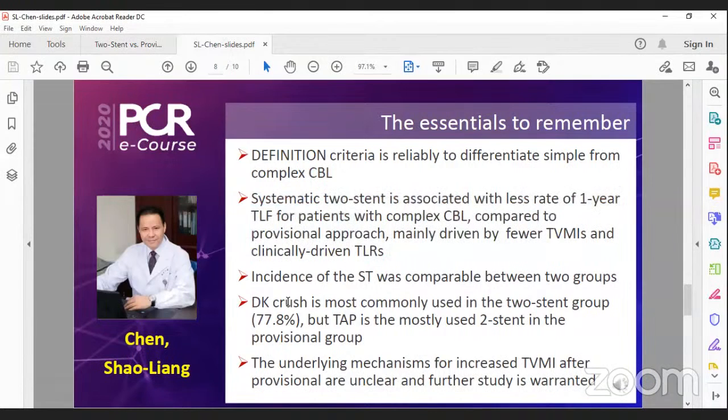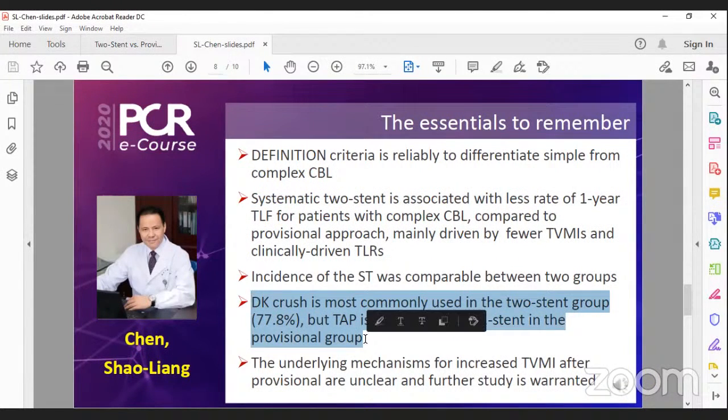The DK crush was the most commonly used, 78% of the cases in the two-stent technique, and the TAP was the bailout technique if you perform a provisional stent.